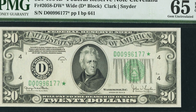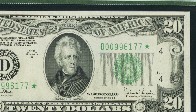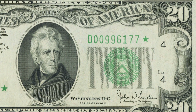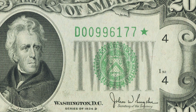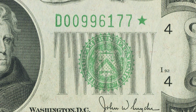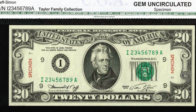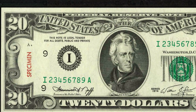Here is another older one. We only have a few more of these older ones left, so just bear with me here. This is a 1934 D Federal Reserve note. Now, this $20 bill, again, we have the 2 zeros, kind of a lower serial number, and it's got the star notes. So this $20 bill, again, in very good condition, sold for over $1,000. Now, this one here, if you ever come across the collection, I just did a whole collection video where I bought a bunch of old money, so definitely check that video out.